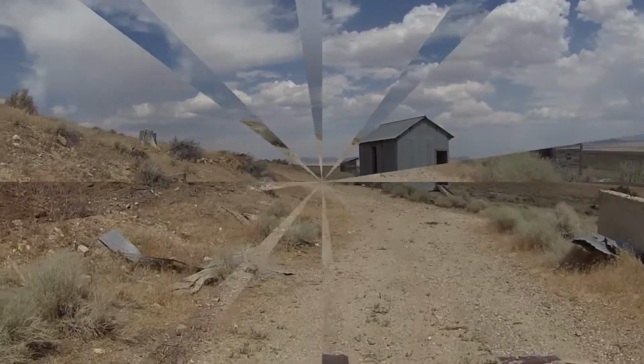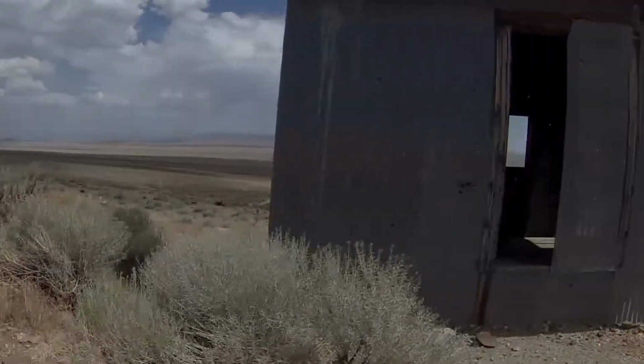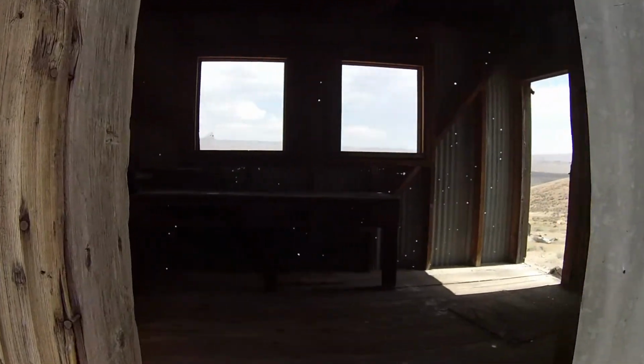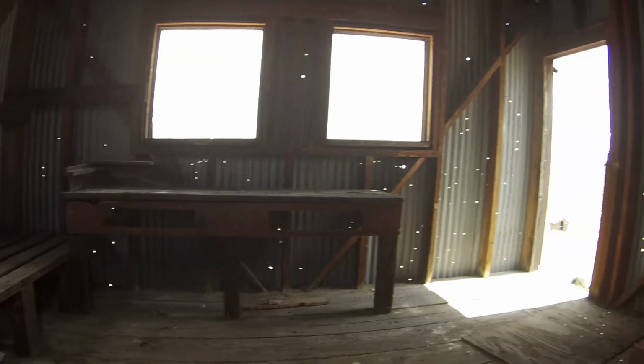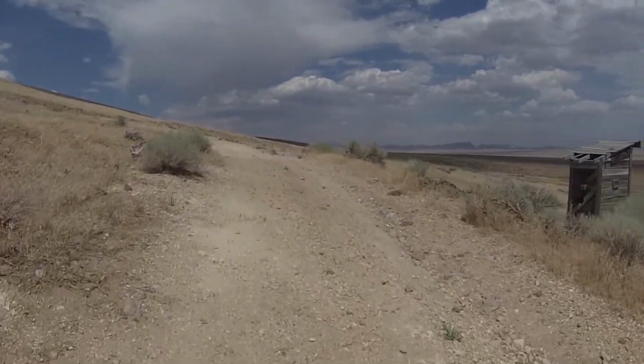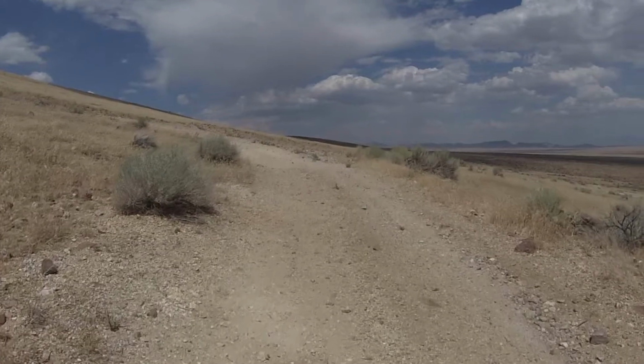Make my way up to one of the first cabins. Now this one was swept pretty clean. I'm thinking hunters use it during the hunting season so they don't have to set up tents. As you can see, there's a lot of bullet holes through it too, but the floor was swept very clean. Moving up the hill again, following the roads to make it a little bit easier on my hike.